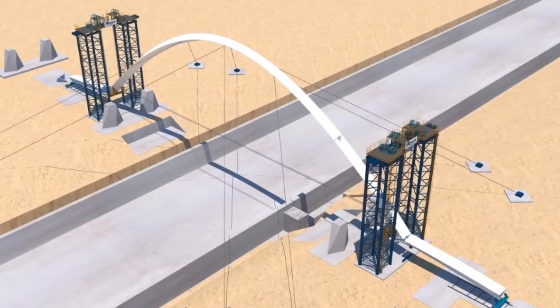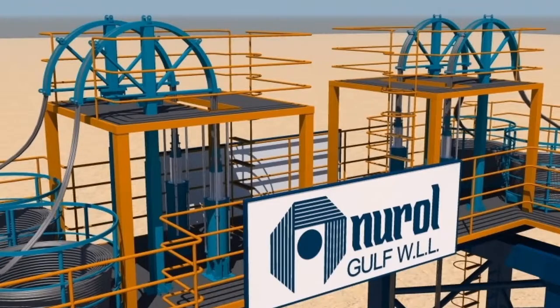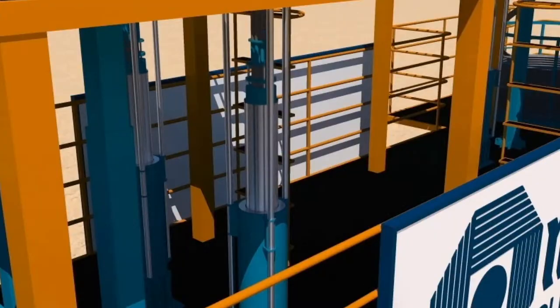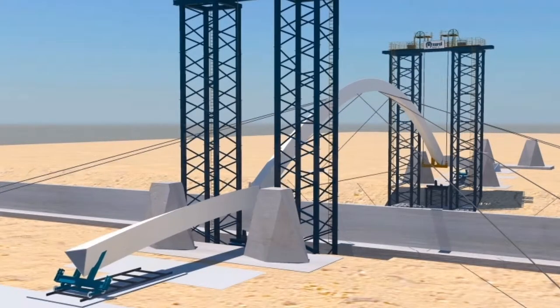As the arch is located at a critical intersection of an underpass and a flyover bridge, a distinctive lifting technique using a hydraulic strand jack system is applied for erection of the arch.